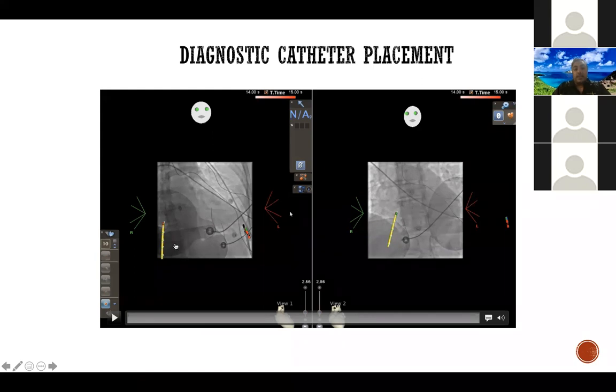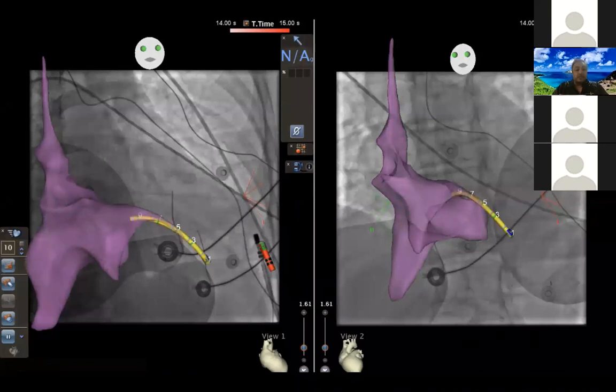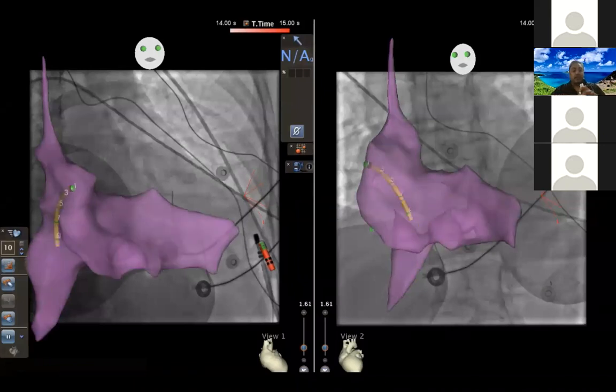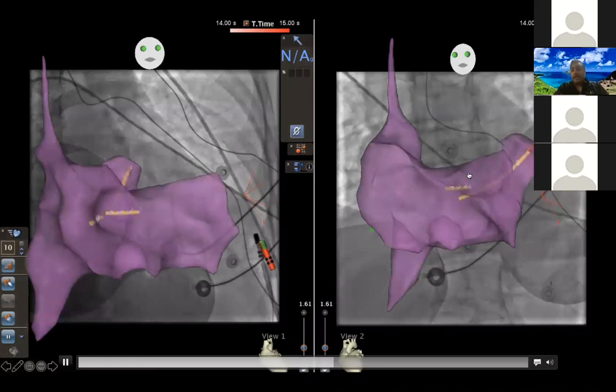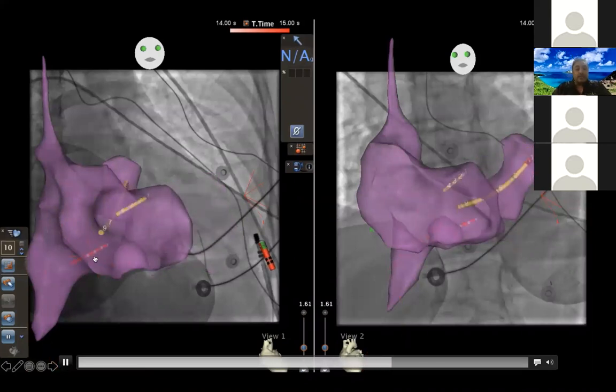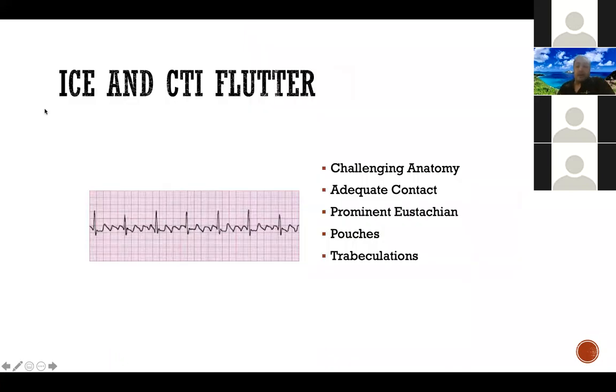When I use the DecaNav, the advantage of that is because it's a decapolar catheter, I'll just use this as my CS catheter. So here you'll see basically coming up with the DecaNav. This is obviously not real time, but again, it just takes a minute or two. I end up placing that into the CS, and then I just come up with my diagnostic catheters, RV, HRA, and HIS. And so a simple SVT study can be done without any fluoroscopy using this technique. And like I said, there are other techniques as well, but it really has aided our ability to not rely on fluoroscopy for our SVTs.